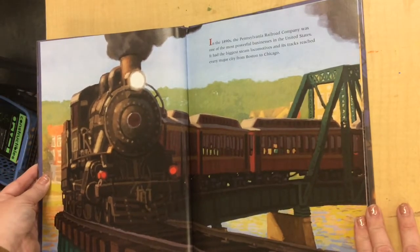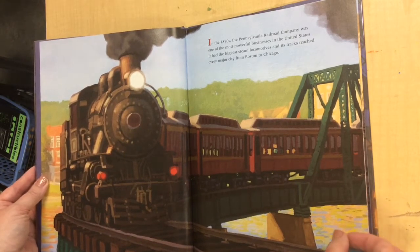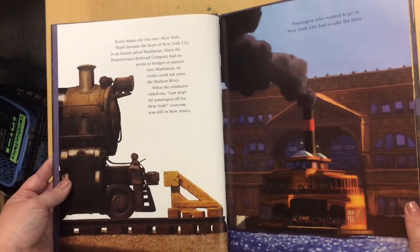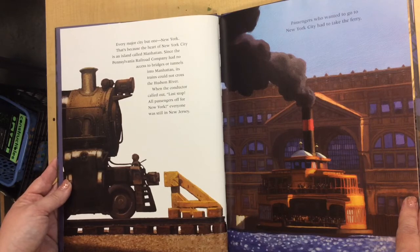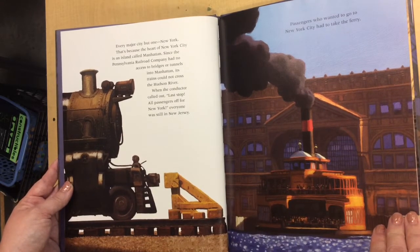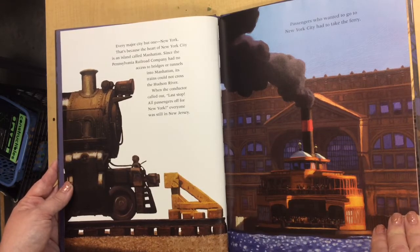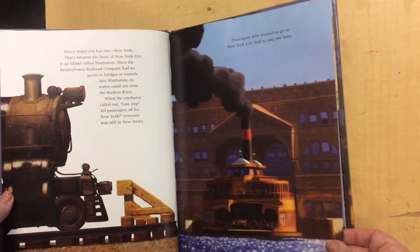In the 1890s, Pennsylvania Railroad Company was one of the most powerful businesses in the United States. It had the biggest steam locomotives, and its tracks reached every major city from Boston to Chicago. Every major city but one, New York. That's because the heart of New York City is an island called Manhattan. Since the Pennsylvania Railroad Company had no access to bridges or tunnels into Manhattan, its trains could not cross the Hudson River. When the conductor called out, "Last stop, all passengers off for New York," everyone was still in New Jersey. Passengers who wanted to go to New York City had to take a ferry.